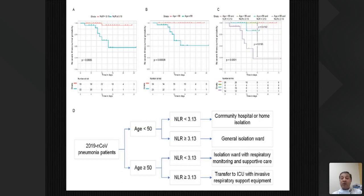Just to give you some more information about how NLR has been used by various study groups to differentiate various subtypes, they have divided the patients into two age groups of less than 50 and more than 50. And in them also, they have looked at NLR of less than 3.13 and more than 3.13. They have realized that patients who are less than 50 with NLR of less than 3.13 can just be kept at home. And the ones with more than 3.13 can be kept in an isolation ward. Of course, this has changed in our scenario today. And then when you have an age group of more than 50, with NLR of less than 3.13, you can put them in an isolation ward and look at respiratory monitoring. Whereas if you have an NLR of more than 3.13, you need to transfer them to ICU because these are the patients who will need critical care.